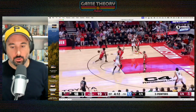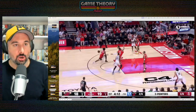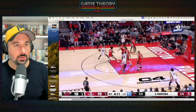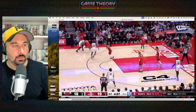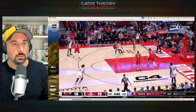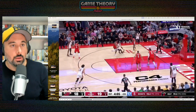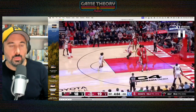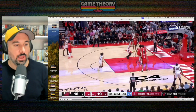So again, a really good screen from Bam. Doesn't really even make contact, but just leaves early and kind of forces Adams to open up a little bit. Amen gets back. And Herro just kind of beats Amen here. And then does an amazing job of using his shoulder here to mess with Thompson's timing. Watch the way he kind of decelerates here as well. I'll get a better look at that.